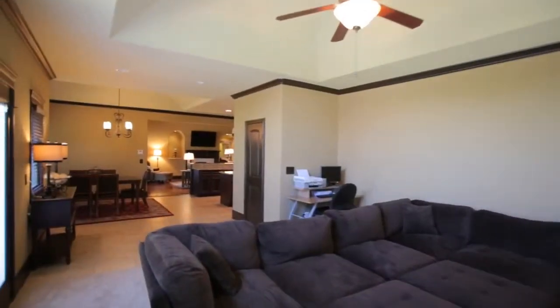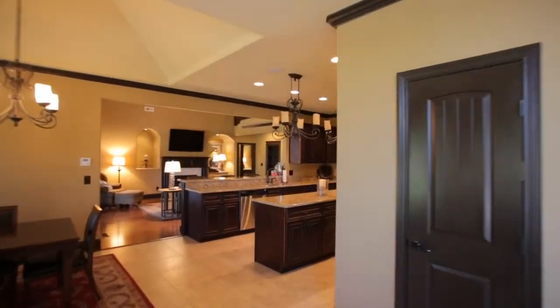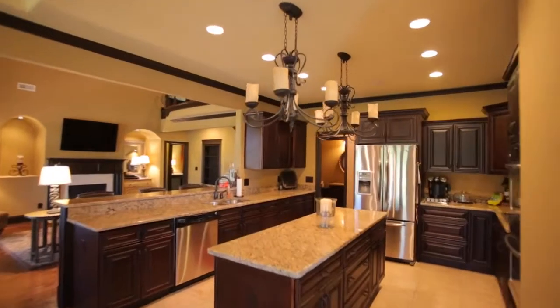Stones Manor is a residential community of almost 400 acres, conveniently located off of Interstate 24 near Exit 8 in Clarksville, Tennessee.